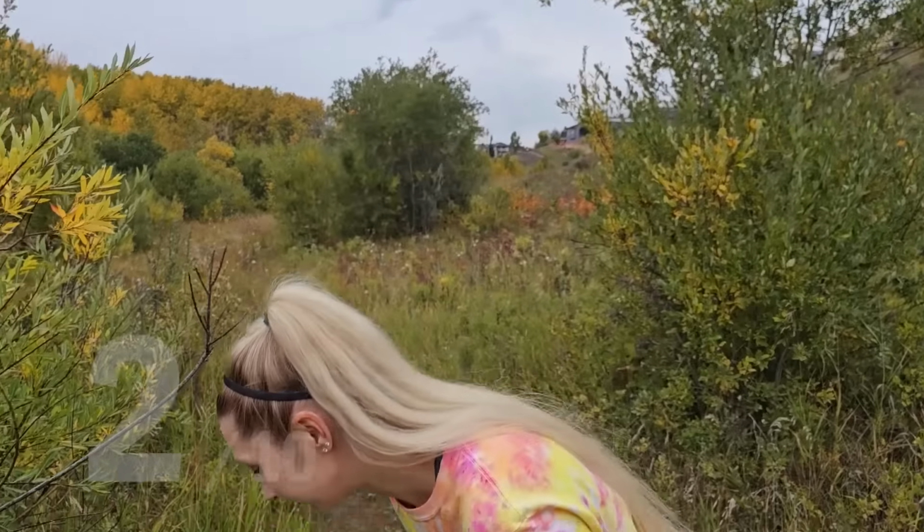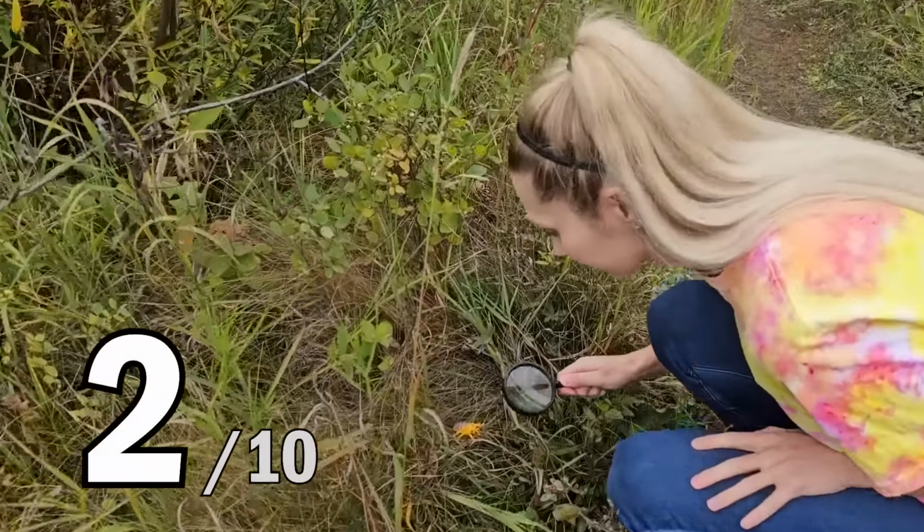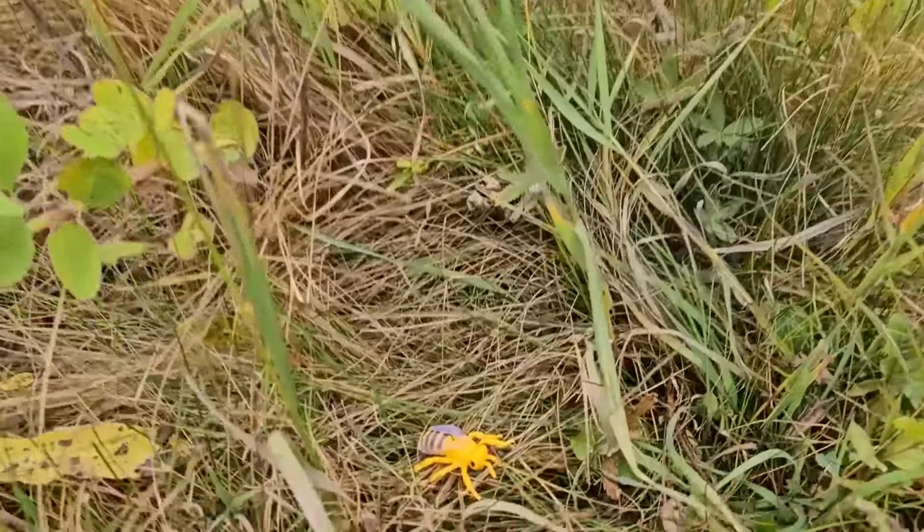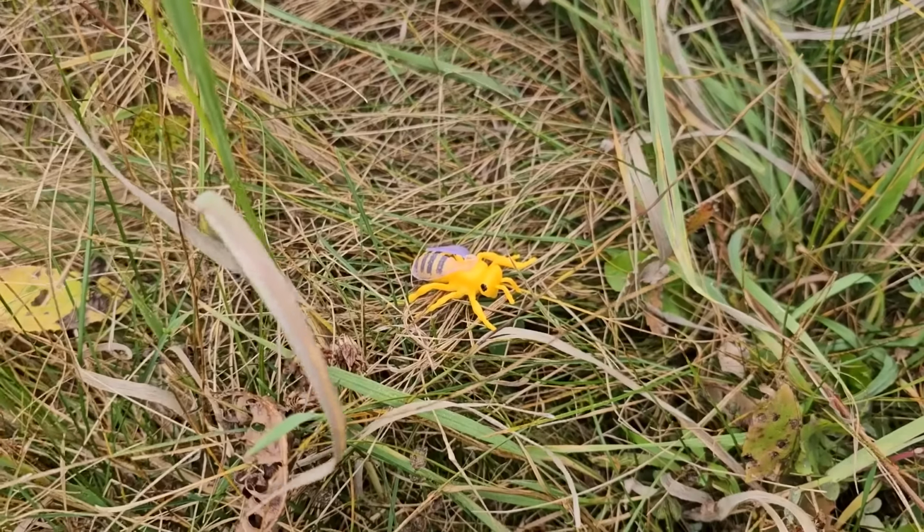All right, we found one bug so far. We found our bumblebee. Hey, I think there's another bug right here. Take a closer look. What do you think that is? It looks like a bumblebee.